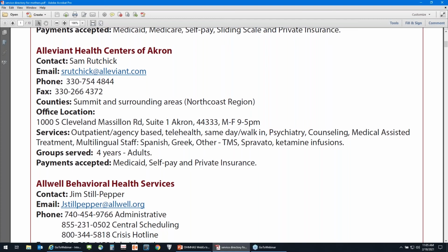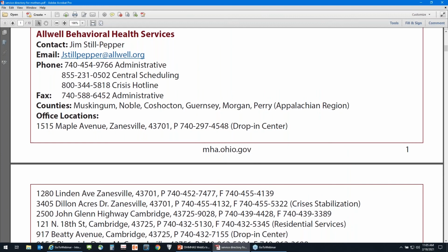So we have Allwell Behavioral Health Services. I've included Applewood Centers, that's in the North Coast region. That happens to be one of my 5 mental health agencies, along with Belfair, which is also included in the North Coast region. Catholic Charities, Diocese of Cleveland.